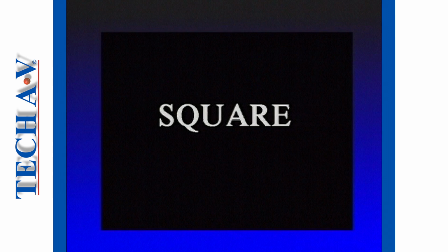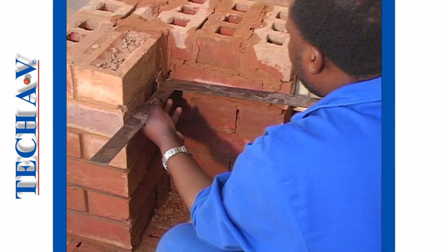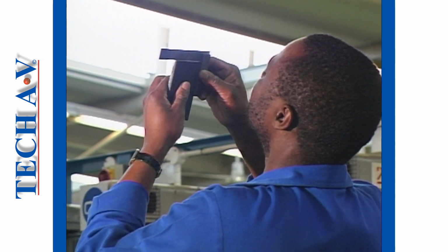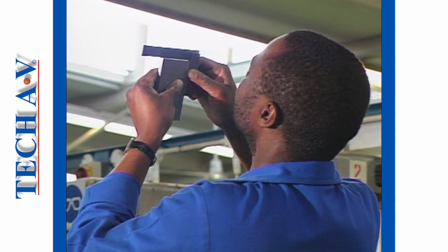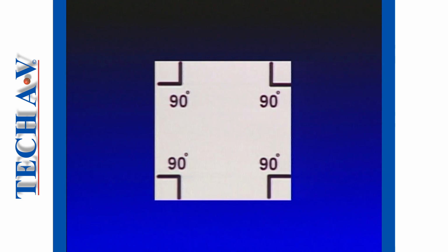Welcome back as we move on to describe the meaning of the word square. In building work, as well as in engineering tasks, the term square is very important. The word square comes from the shape that we call a square. In a square, all the sides have an equal length, and each corner has an angle of 90 degrees.